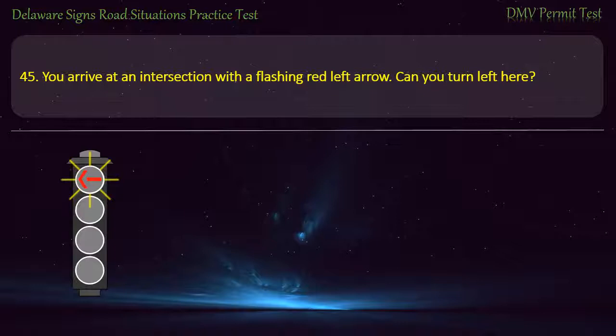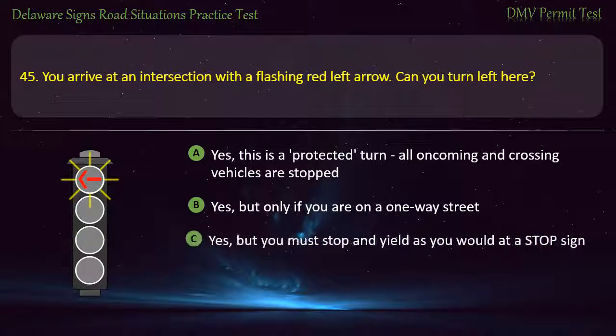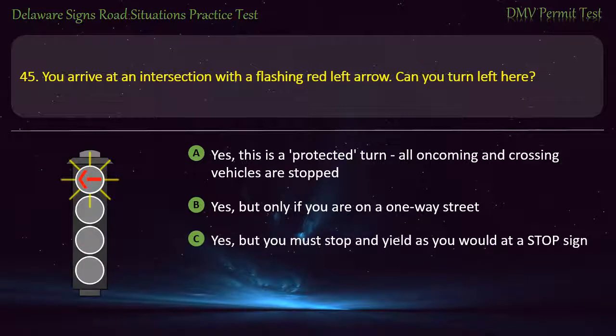Question 45. You arrive at an intersection with a flashing red left arrow. Can you turn left here? Yes, this is a protected turn, all oncoming and crossing vehicles are stopped. Yes, but only if you are on a one-way street. Yes, but you must stop and yield as you would at a stop sign. No, you must wait for a green arrow.